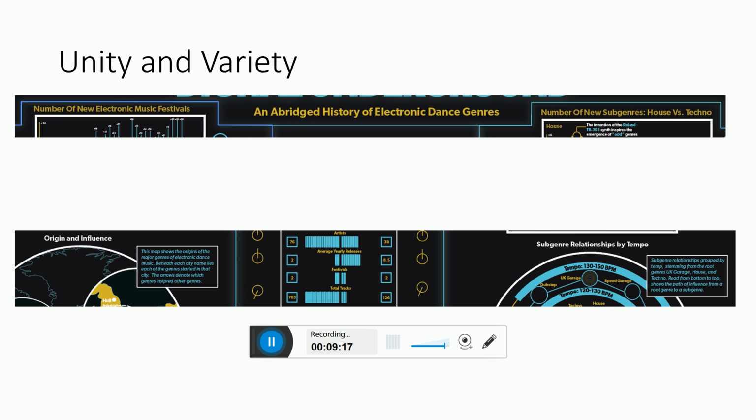Next, I'll be talking about unity and variety. I created unity in my infographic by using color. The bars in all the bar graphs are blue, and the outlines for all of the displays are white. In a similar way, I use shapes to create unity. Both the left and right sections contain a large rectangle and a large circle that enclose the most important displays, in order to make the infographic symmetrical and give it a sense of order.